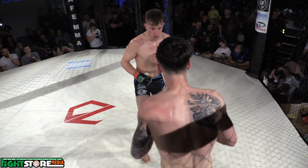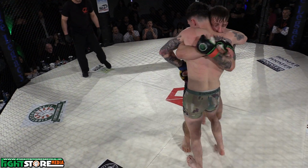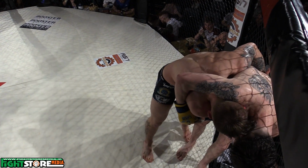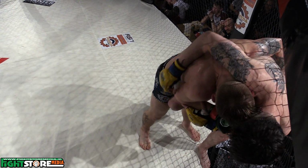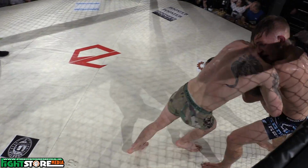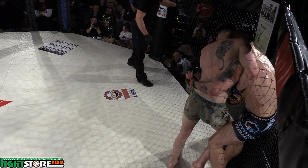He's starting to get picked apart here, Dylan Logan. Nice leg kick by Marcin. He catches, gets his double underhooks again, and back against the fence. This could be where Logan wants it though. Logan looks to be bleeding. I think it's from his mouth. And again, Logan in the clinch here. This could be a welcome position for Dylan Logan.